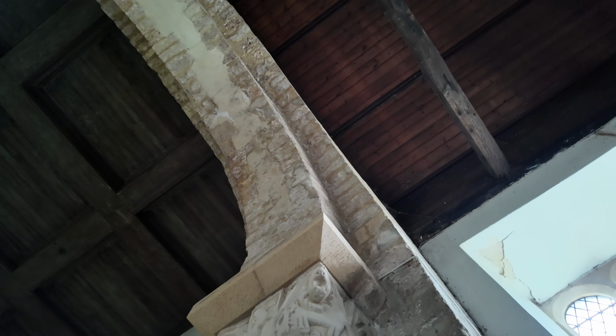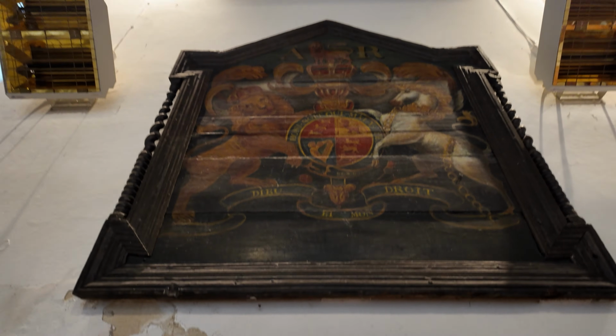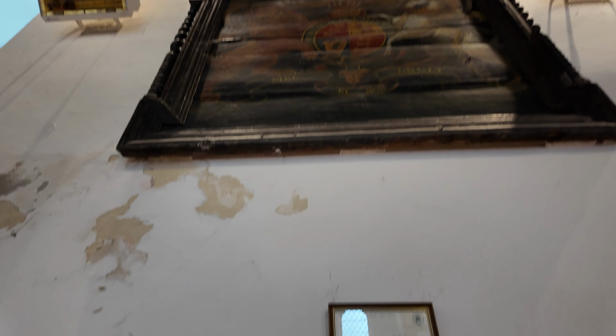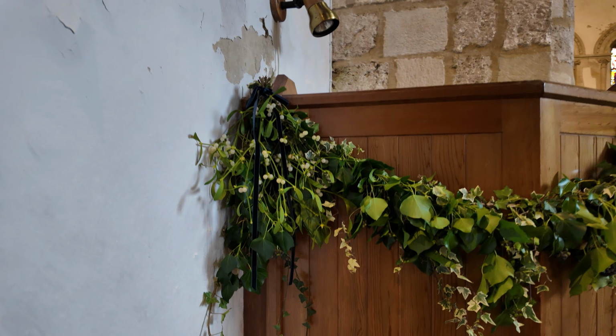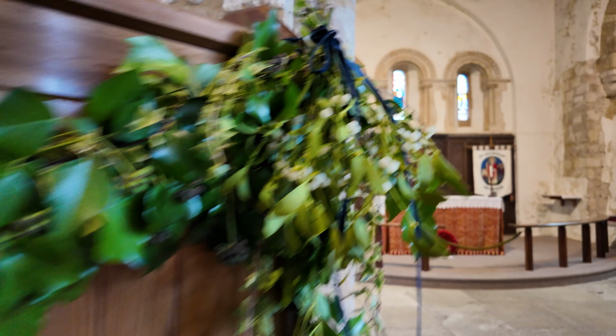When you look at them, you'll see all sorts of designs going on. There's interlaced patterns, leafy plant-like shapes, neat geometric designs, and there's even a few little weird faces carved into the stone. And that's just a little plaque there showing Mr. William Wilberforce. If you know who he was, I will do another video on something related to him. And here's some of the foliage left from a lovely wedding that had taken place the weekend before.